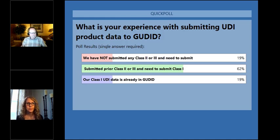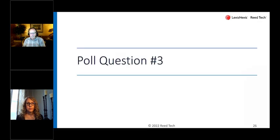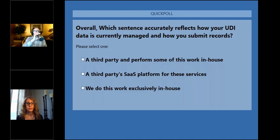All right, very good. Move to our last question. Overall, what sentence accurately reflects how your UDI data is currently managed and how you submit records? Please select one: a third party and perform some of this work in-house, a third party's SaaS, software as a service platform for these services, or we do this work exclusively in-house. A lot of people in-house.